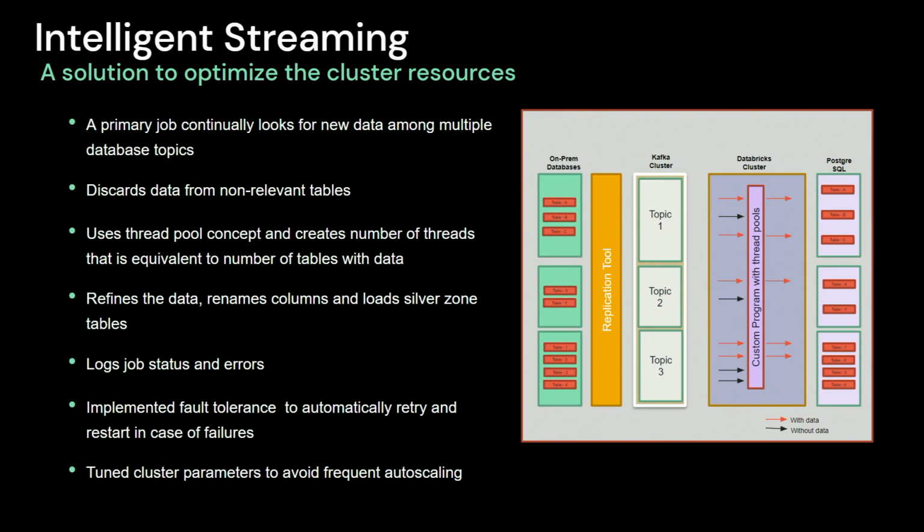We read the topic, using a thread pool as a concept. We create as many threads as we see in the data. Let's say if I read topic 1 and I see data for 3 tables, the number of tables is identified by the key within the topic. So I create 3 threads to write to Postgres. Same thing if I see only 2 tables that have data, I create only 2 threads. So it's an iterative process. Read, create as many threads as needed, and each thread is responsible for column type and data type conversion, rename, and the SCD1 operation. Then it goes back to reading. So the micro batch is: read, create threads, write, and do the same thing again and again.